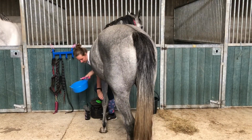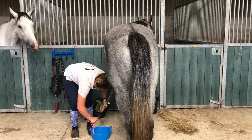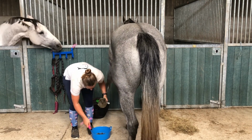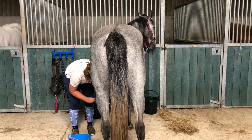So here is Bluebell. I'm just picking out her feet so that I can grease them. And I grease the underside of their feet as well, so their frog and their sole, and then the whole hoof wall that you can see, just to keep everything in as tip-top condition as possible.